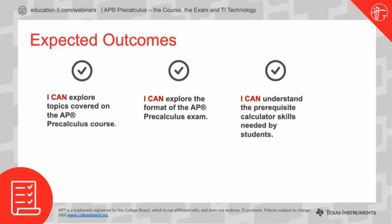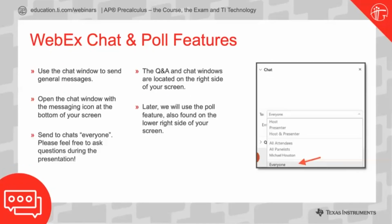Todd, can you talk through some expected outcomes for tonight? Sure. So when we leave here in an hour, we will have explored some topics that will be in the AP Precalculus course. We'll look at the format of the Precalculus exam and then also understand some prerequisite calculator skills that are needed by students to be successful on this exam.